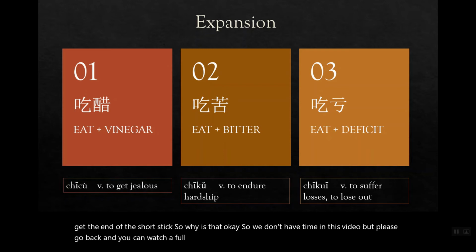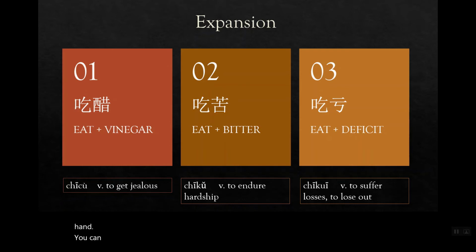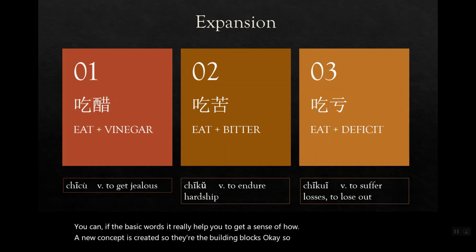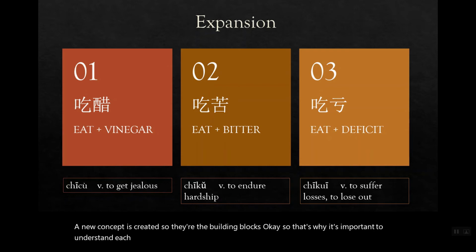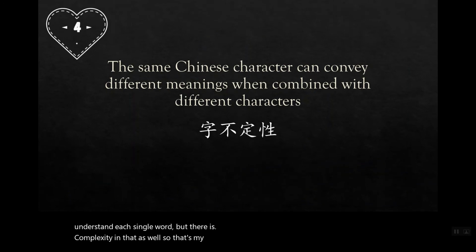So why is that? We don't have time in this video, but please go back and you can watch a full explanation of how we build these ideas together. So this is a very important concept, and I think it's a true beauty of Chinese characters, because on one hand, if you know the basic words, it really helps you get a sense of how a new concept is created. They're the building blocks. So that's why it's important to understand each single word.